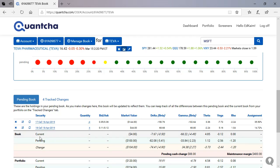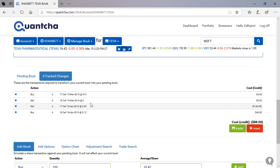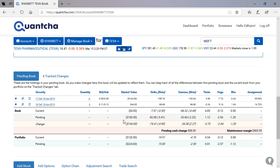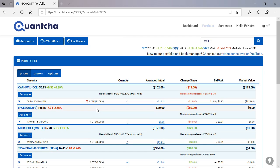We can also see our updated book as well as all the metrics around the book. So we can see if we were to make these transactions here, roll this out to here, roll this out to here, then we would end up with a change. Our current book value is $4 in market value, but we would be at $100 in credit. We would see a maintenance margin of $400 required. We would be up $88 in cash. Our delta would be changed. Even our portfolio metrics are here. And so this is an important part of the tools, is being able to manage the positions that you're trading into and out of. So we'll come back out here.